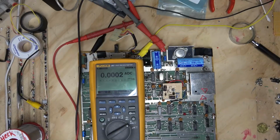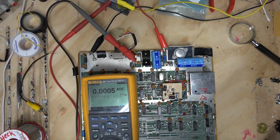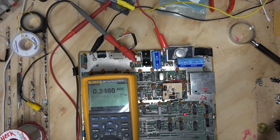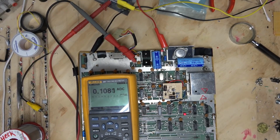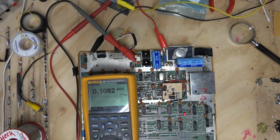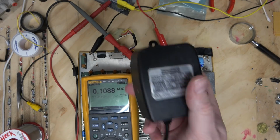Let's check the actual currents, not the ones the power supply claims to need. 5 volt, looks like about 800 milliamps. And 12 volt is, drum roll, 110 milliamps. I bet the only thing that the 12 volt is doing is probably powering the RAM. Yeah, this power supply is way overkill.